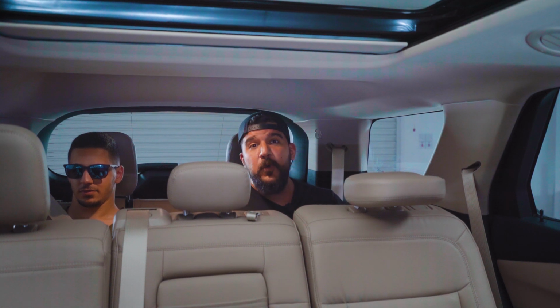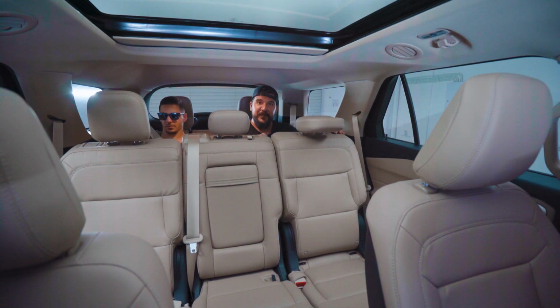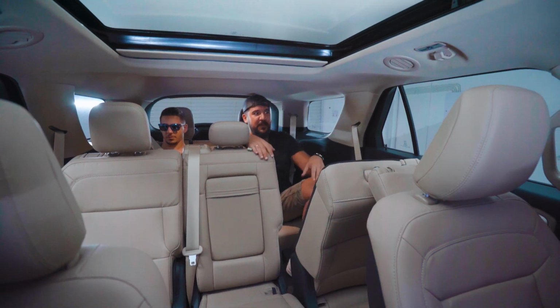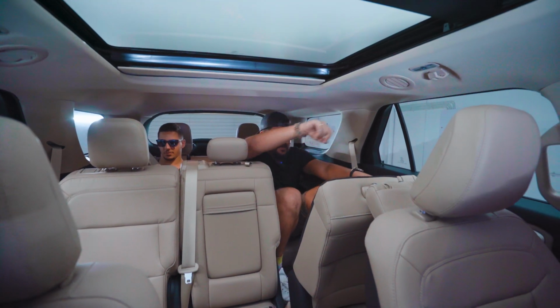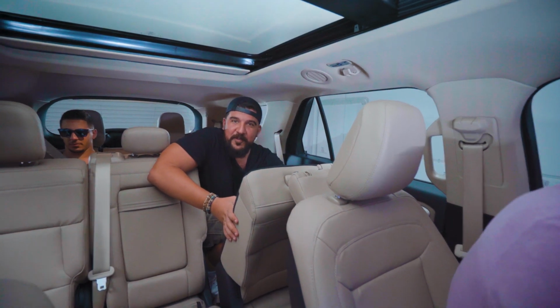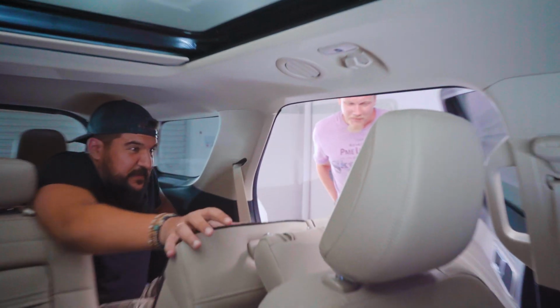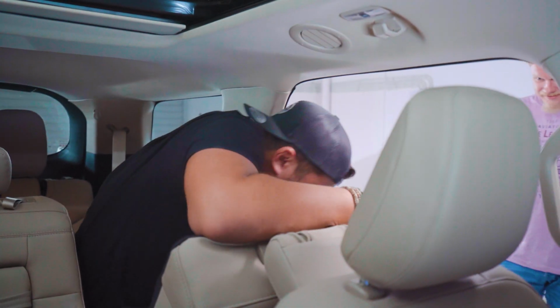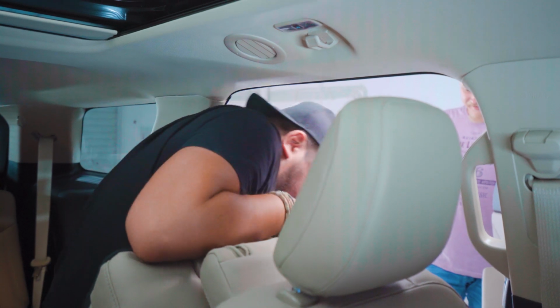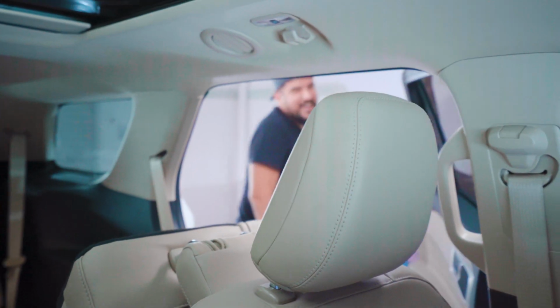Speaking about adults, you would probably want to sit in these seats. So let's check them out after I get out of here, because getting in is quite easy, but getting out is quite undignified, and the child lock is on, so I need help. That's smart. All right. It's like an elephant giving birth.